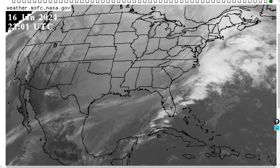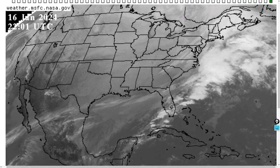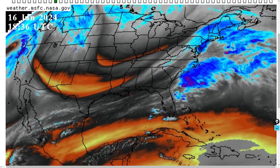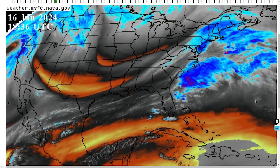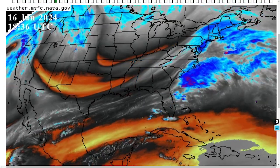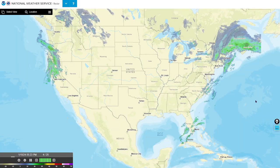Anyway, here's clouds and fog for the same region, the lower 48. More cold air blasting down from Canada. There's a great view of that on the water vapor map. A huge Nike symbol there making its way across Arkansas as we speak. A huge Nike swoosh. Hopefully they won't sue those states for copyright infringement.